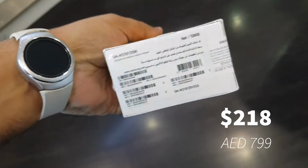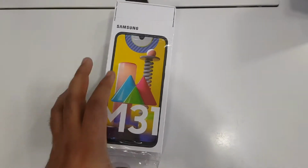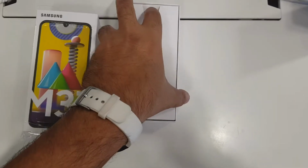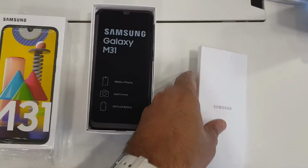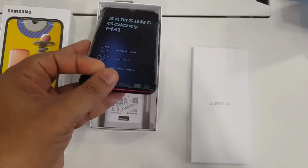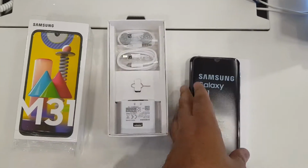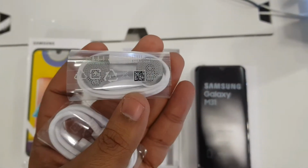In this video I'm going to show you my first impression of the Samsung Galaxy M31. The price for this one is just $218 and it's available in UAE for just AED 799. So what are we getting for 799 dirham? On the top we have a quick guide box and then the M31. In the bottom we have a Type-C cable, basic headphones and the charger.